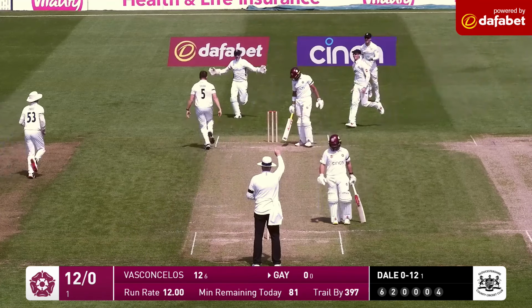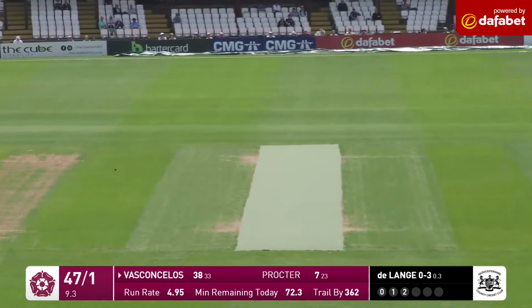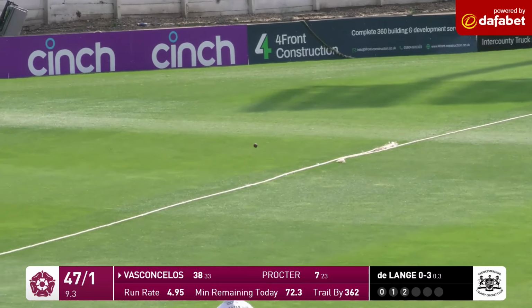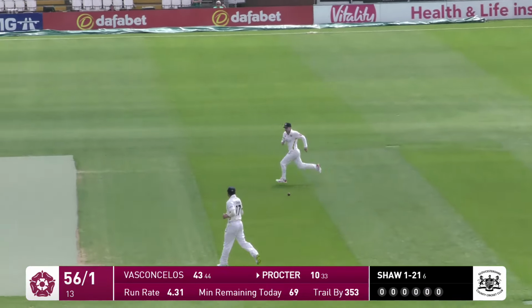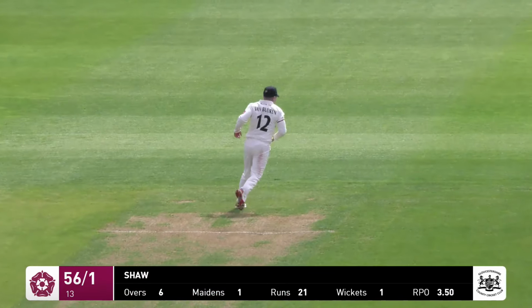Big drive by Vasconcelos through the covers. Wide open space down there towards Craig Harvey and his team across the square. And Vasconcelos picks up. Width on offer again. Vasconcelos this time times it much better through the covers. Miles Hammond puts the dive in. Can't get near it. Marchant de Lange is going to open the bowling from the David Capel end for the afternoon session. The score now is 57 for 1.